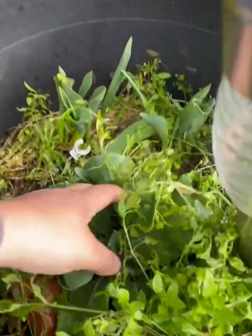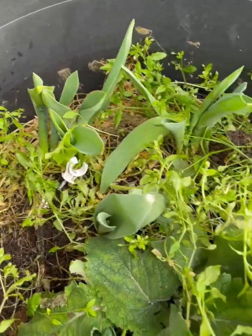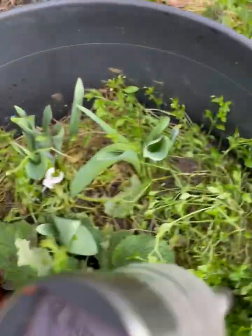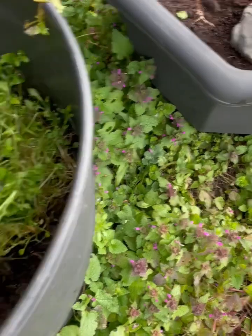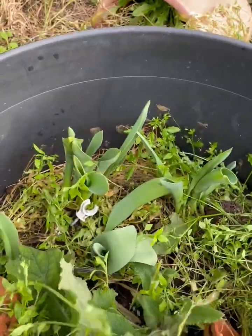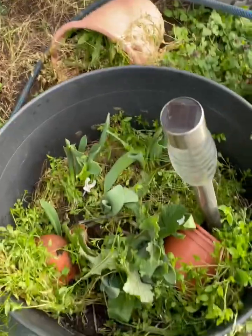And I've just noticed there's the tulips. I think there's tulips now coming up in there. Is there any more? Yeah, well, bugger me. Be interesting to see what colour they come out as.